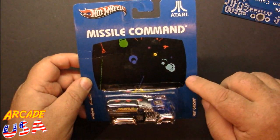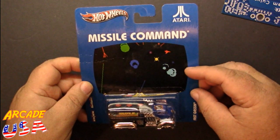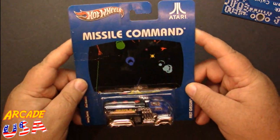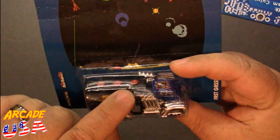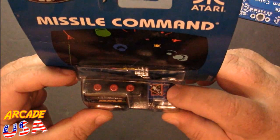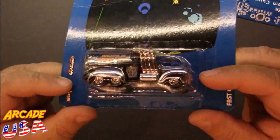Anyway, it looks like the classic Atari 2600 version back here in the background, maybe? Not quite, no, it's not. It's just an artist rendering of Missile Command, which is still kind of cool. That is a cool looking Hot Wheel, too. You can pretend that the little gas domes up here are the missile silos. Check that out. It's got the little Missile Command logo on the top. Really nice looking Hot Wheel car.